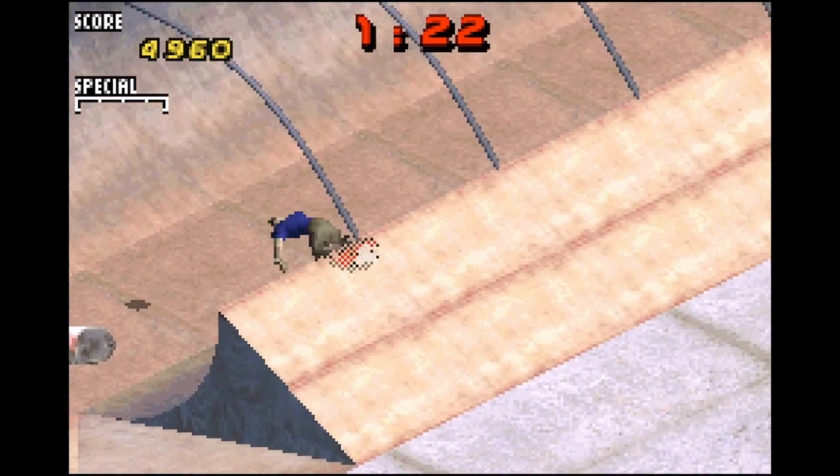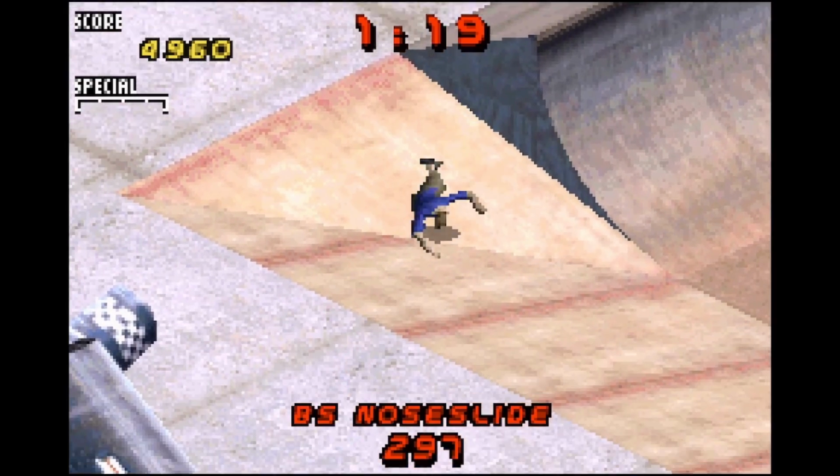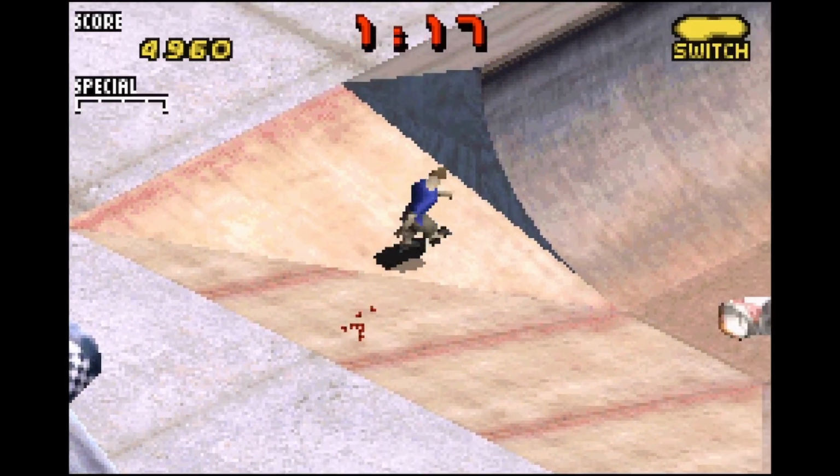There's a huge variety of tricks you can do, and though you'll fall on your ass a lot, playing around with different button combinations and timings is really satisfying.